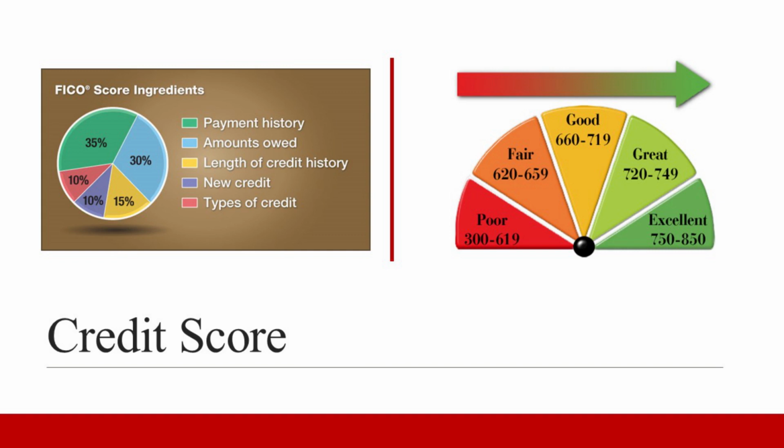Most of these credit factors are quite straightforward, except for the last one, types of credit. Here, the types of credit refer to things like credit cards, automobile loans, house mortgages, and so on. The more types of credit you have, the higher credit score you will have. That is because typically, a person with more types of credit knows how to handle it.